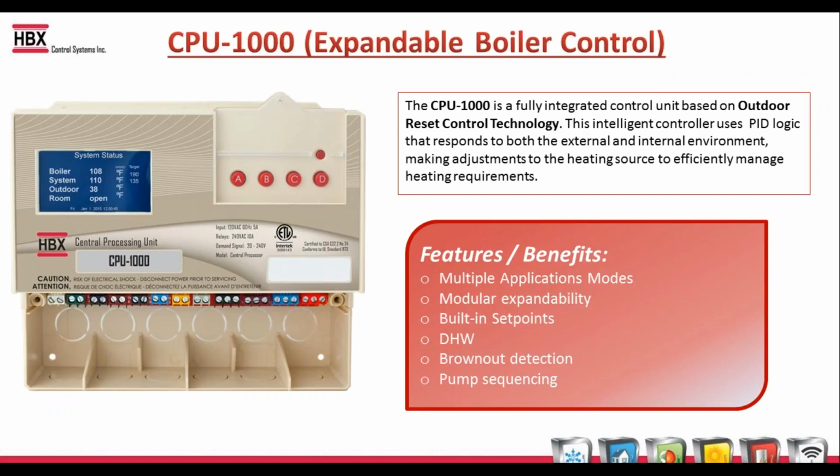We have a dedicated DHW control, so large commercial project users often will have a dedicated domestic hot water setup, so we can control that on there as well. Or we can do a dual system where we're controlling that domestic hot water system and your boiler system and combine it into one system using the dual system feature on the CPU1000.